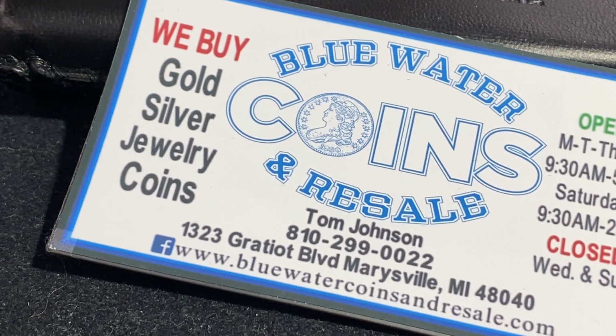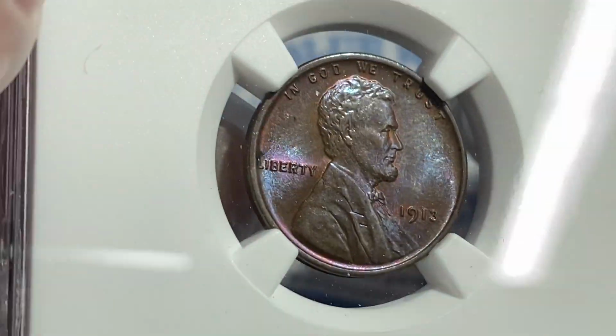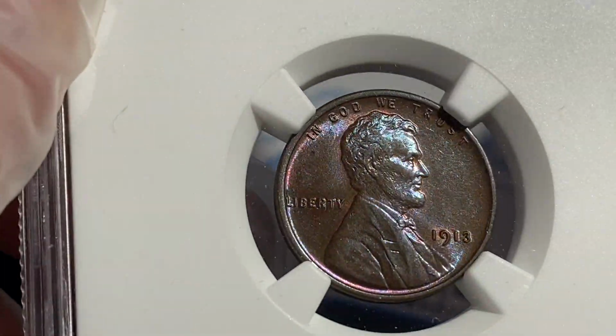So, I haven't looked at these yet, so they're not really in order. Right, here's coin number one. This is a 1913 1 cent. Don't remember who sent this in, so my apologies.